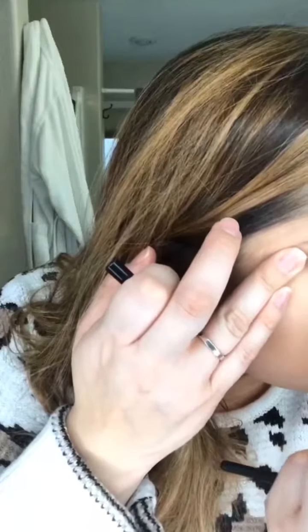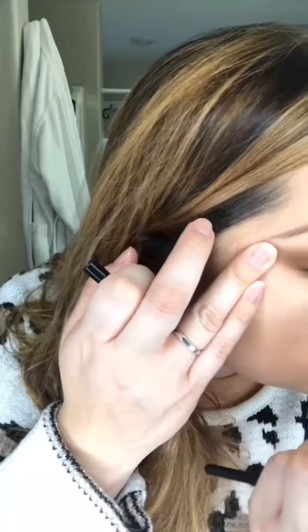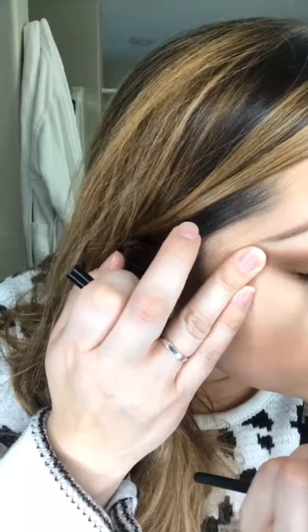So the last thing I'm going to do is go in with an eye pencil. This is the Rimmel London Exaggerate waterproof eye definer. I use this a lot usually in my waterline, but I'm going to use it on the top lash line of my eye.